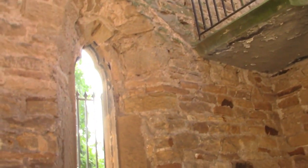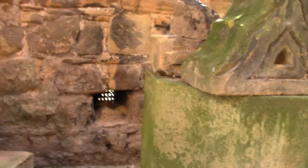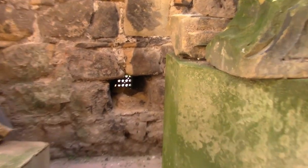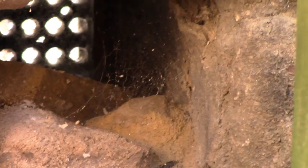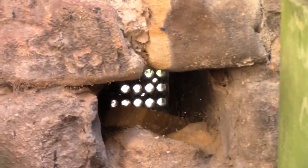But it's the thickness of the walls that get me. And that's what I'm going to do when I go outside, show you the cavities in the walls like we have here. As you can see, you have your air bricks the other side. You would have had an air brick in here, and you'd have your cavity wall.